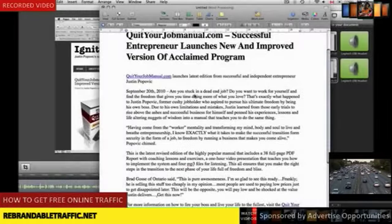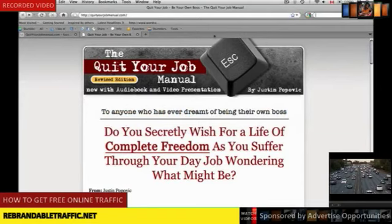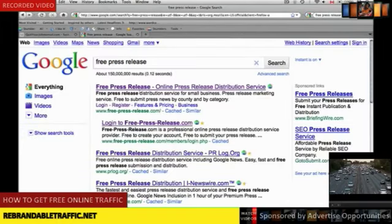So now what I want to do is go and start submitting this press release to free press release websites. Easiest way to do it, you go to Google and you start searching for free press releases. It's pretty much the solution to anything these days. So, free press release, and there's 150 million results here, so there's lots of places for you to choose from.